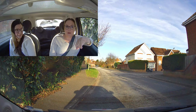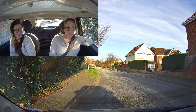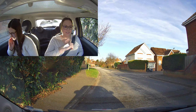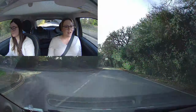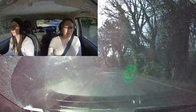Comfortable with the roundabouts. How about a couple of junctions? Would you like to do those as well? Yeah, I'm happy with junctions. Okay, let's do that then. Brilliant. I'm really pleased. Well done. So when you're ready, we'll move off. Okay, so coming up at the traffic lights, I would like you to turn left. It's at the end of the road.